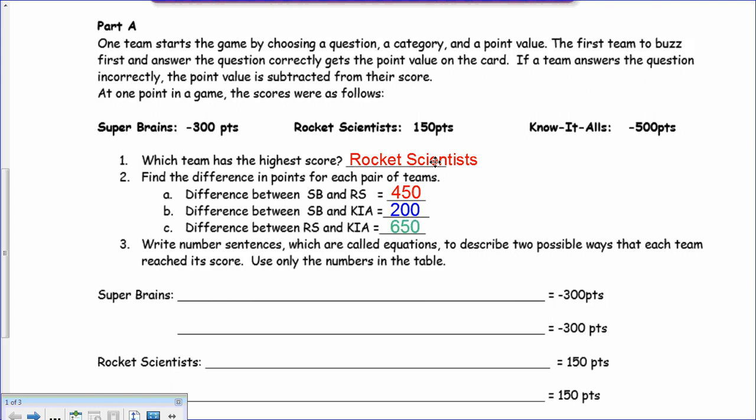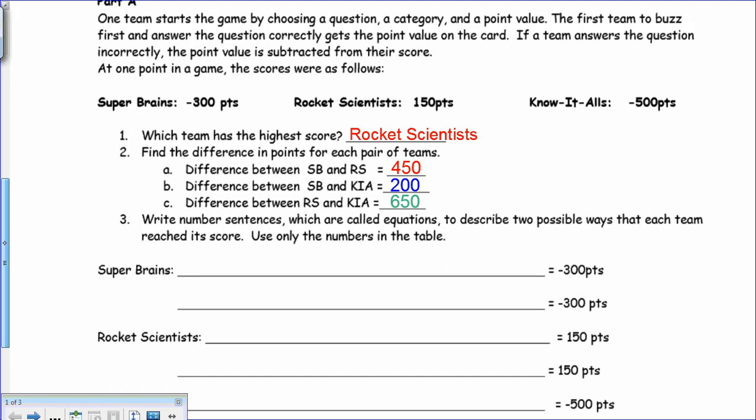All right, so what about the difference between the Rocket Scientists and the Know-It-Alls? 650. Good. So what was one of the number sentences you came up with for the Super Brains? If you look at the table up above, the different ways they could have gotten their score, obviously they would have to answer 2 incorrect questions, or several incorrect questions. So, Lily, give me one of your number sentences. Okay, so you had negative 200, and then you add a negative 100 to it. Anyone come up with something different as a second option? Again, we could have lots of different answers here, so we're only giving you 2. Aiden? They got 3 100 points wrong. Okay, so 3 100-point questions also add up to negative 300.